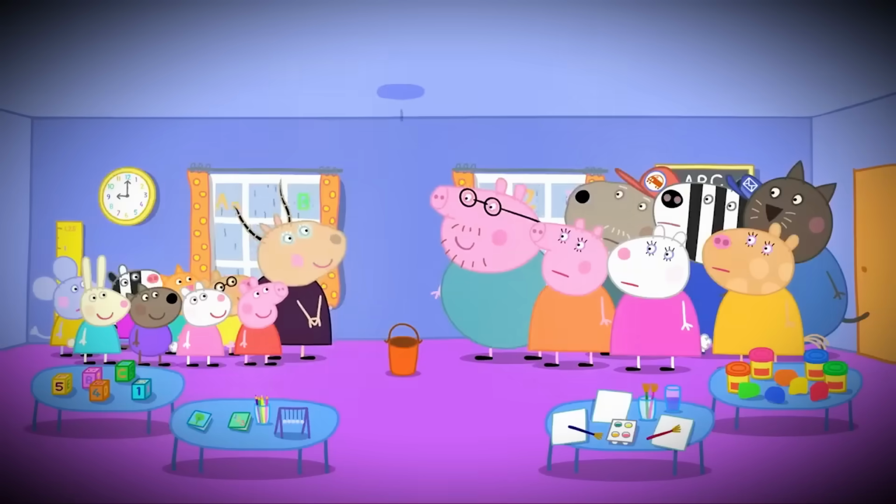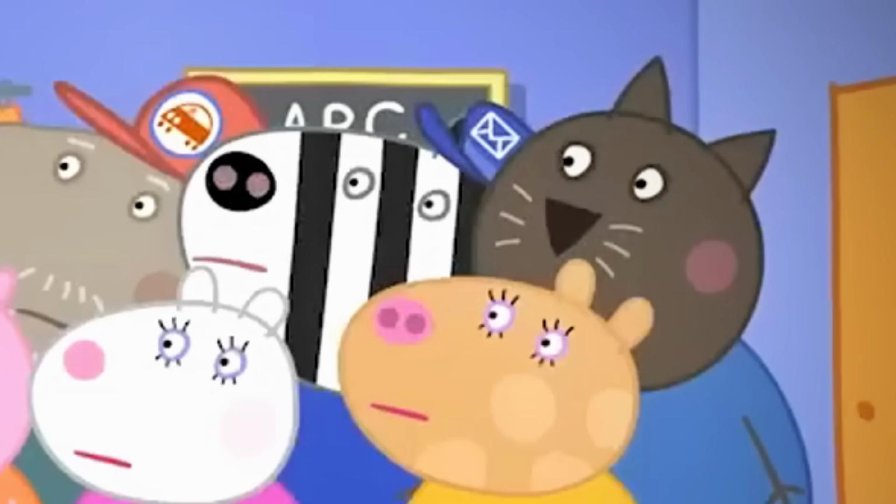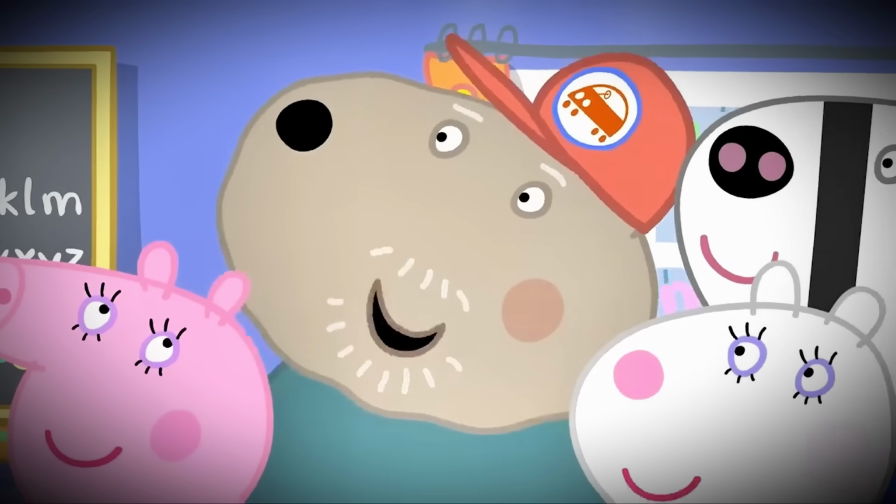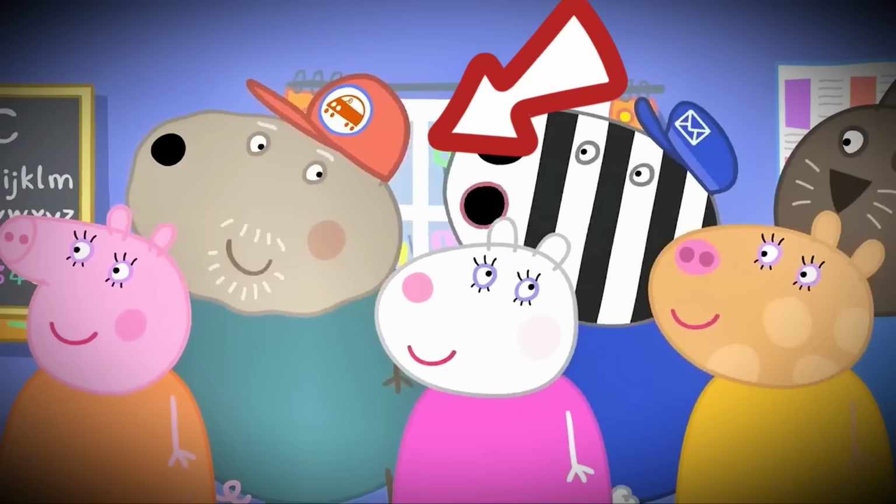And also, look at Granddad Dog's position. Behind him is a board, and to his right, there's a door. But when the scene zooms onto him, his position is completely different. Now there's a window to his right.